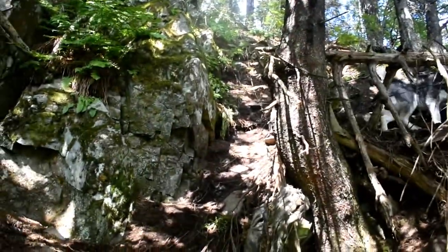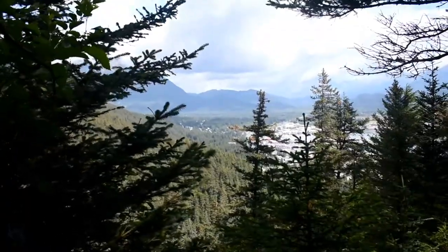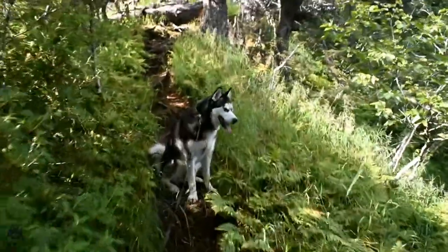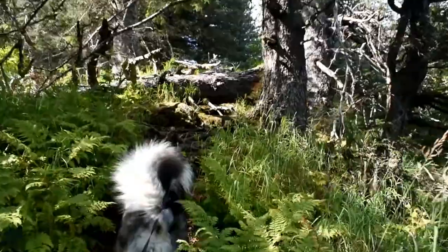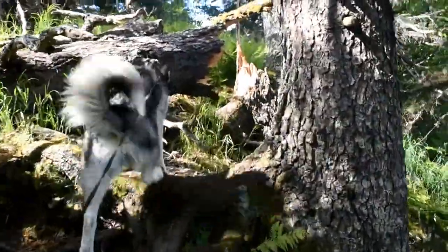As you can see already, there's a rope helping us get up, so. Yukon's ready to go. Let's enjoy the day. Short but brutal. 45 degree incline the whole time.